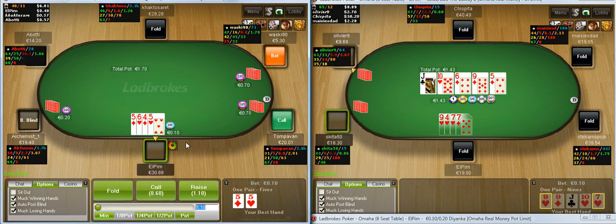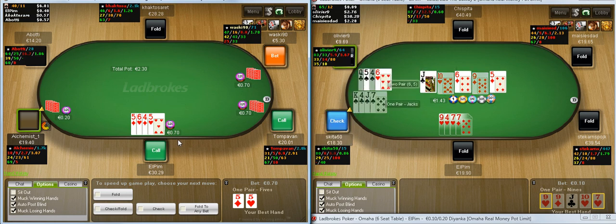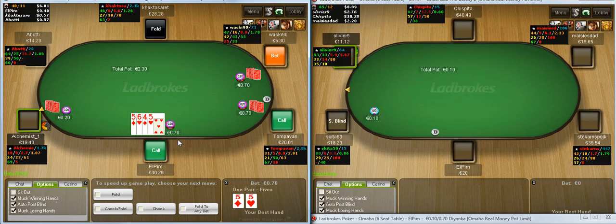Now we've got a reasonable hand here. I'm going to play this. I'm not crazy about it. I'd prefer it if it was something like 5, 5, 6, 7 double suited, but the hand's playable enough in what is probably going to be a single raise pot.